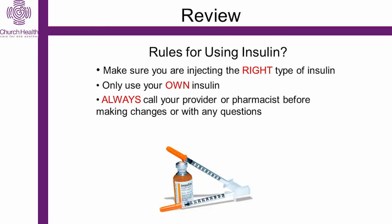And what are the rules for using insulin? Making sure that you're using the right type of insulin, double checking to make sure, triple checking to make sure that you're using the right type of insulin before injecting yourself. Only using your own, and always calling your provider or pharmacist before making any changes. Do not try to self-medicate. Also call them if you have any questions to do with your insulins.